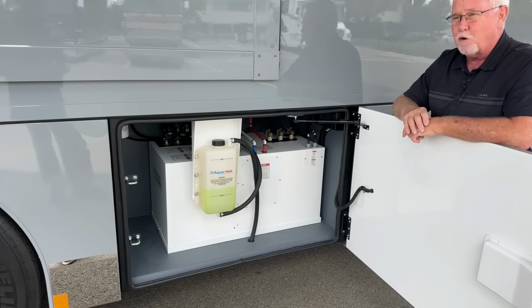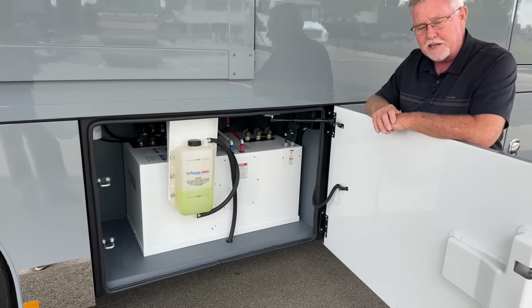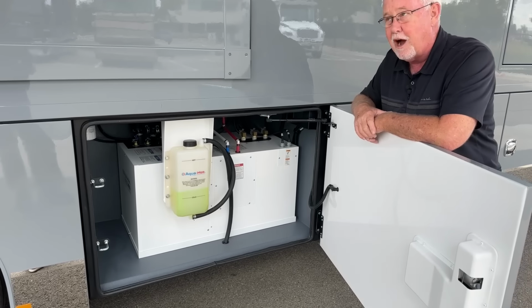So if you've got 4 people out with you riding dirt bikes, you can get back with a 150-gallon water tank. All 4 of you can shower back to back without running out of hot water.